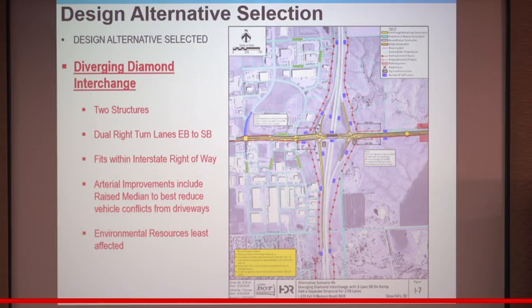I think at one time we were looking at 13 to 15 acres of right-of-way that we would need if we went with the loop ramp options. And certainly for the folks that own that land, that wasn't desirable, and for us on the cost basis, that wasn't desirable as well. On the arterial side, really regardless of the interchange option, the arterial impacts were primarily identical.